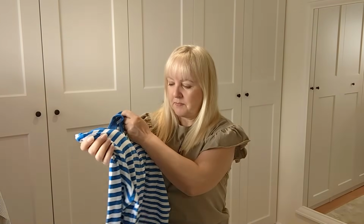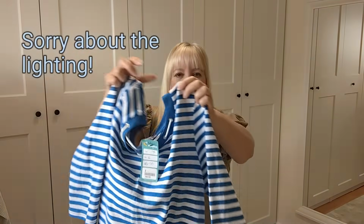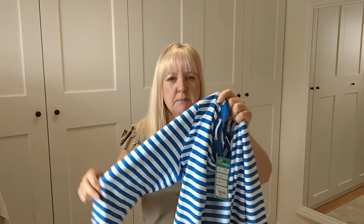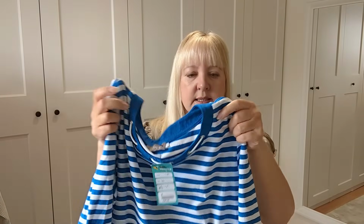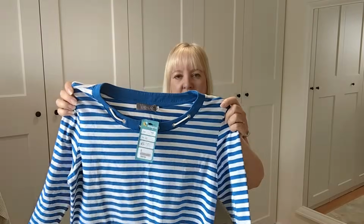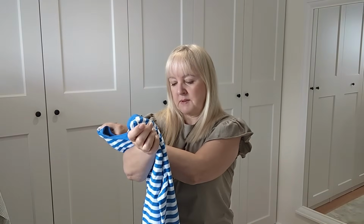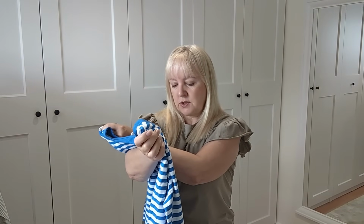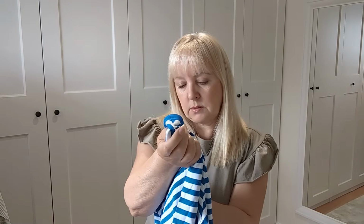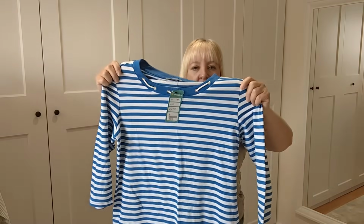Anyway, first item, this one, a lovely little striped piece of thin long sleeve. It's in between a long sleeve t-shirt and a sweatshirt. It's not quite sweatshirt weight, but it's slightly heavier than a t-shirt. Look at that lovely stripy colour. I got it from the Severn Hospice. It's size 12 and it's £4, and it was from a brand called Libra. Never heard of Libra. Anyway, I like the colour.